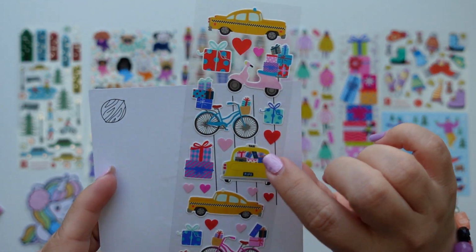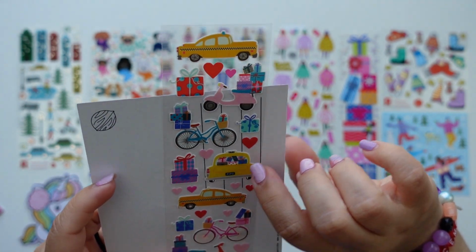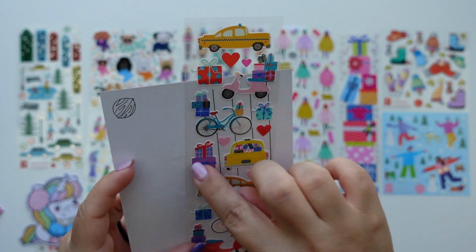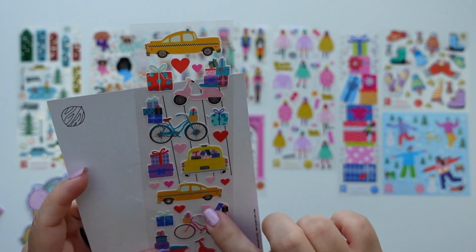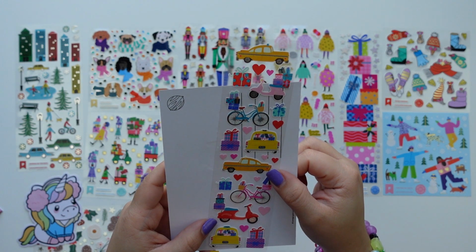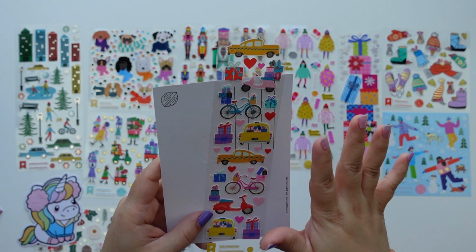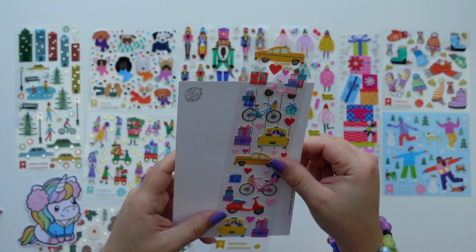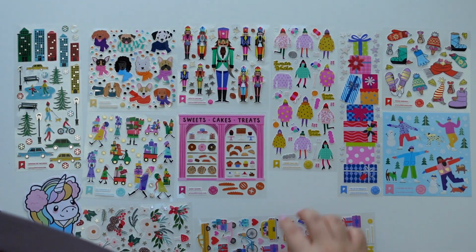And we have this one, which is called Well Presented, and it's so cute. It's a car full of presents and a Vespa and a bike, and then we have extra presents and hearts, and a few of these could be Valentine too, because there's a bunch of pink and red. Really cute. Well presented.